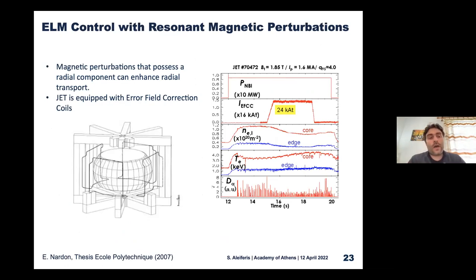Now, let's go to another way to control ELMs. And I'm doing this in order to demonstrate how complicated a system can be, but we will get there. So the other way that we can use to control ELMs is using resonant magnetic perturbation. Basically, these are perturbations of the magnetic field that have a radial component. That means a component which is perpendicular to the magnetic field that confines the plasma. If we can make such perturbation near the edge of the plasma, these perturbations can cause ELMs.